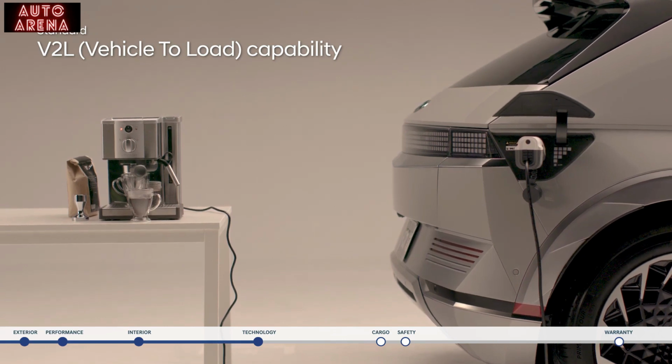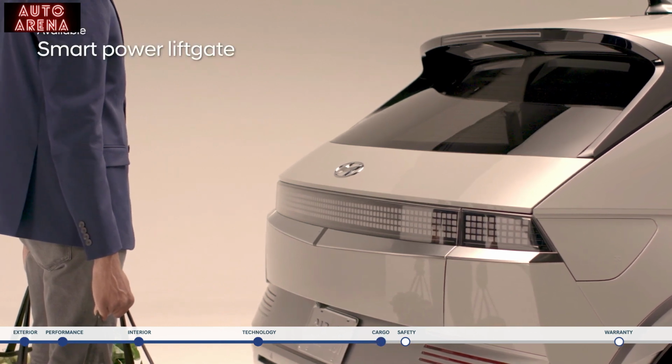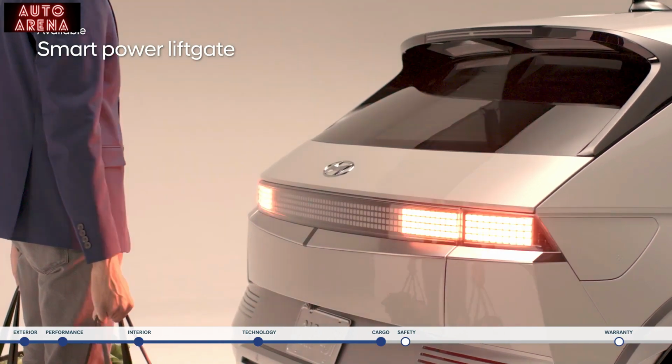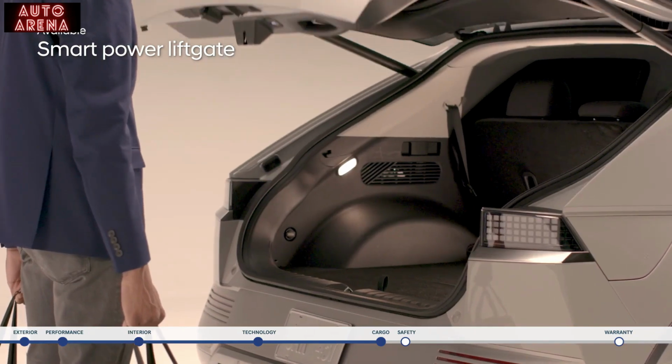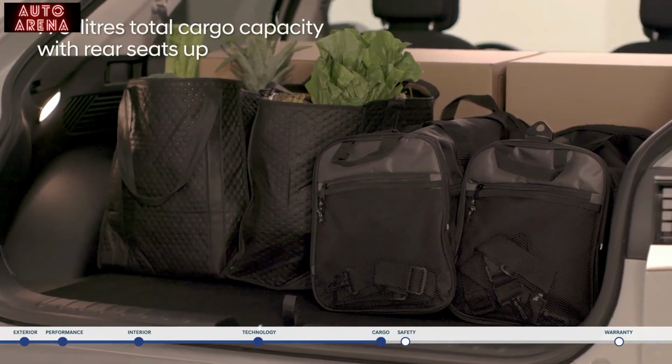The Ioniq 5's roomy interior and flat floor aren't the only innovations that let you carry more cargo. Loading in is easy with the smart power liftgate with auto open. Inside, you'll get 1,680 liters of cargo space thanks to the flat folding rear seats.